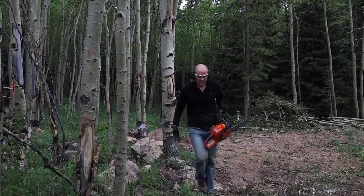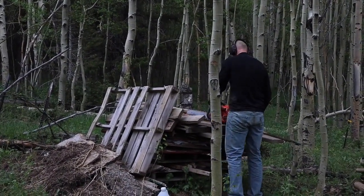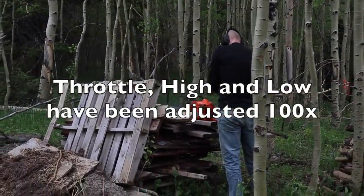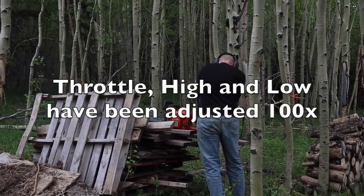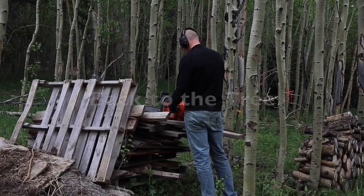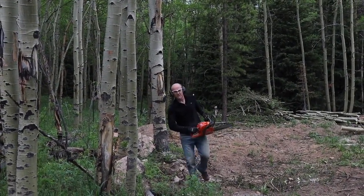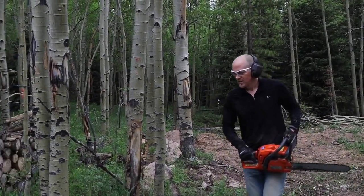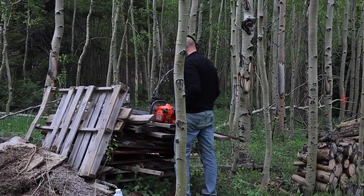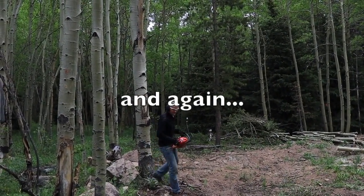Every time you go, you've got to readjust it. Chainsaw's not cooperating. Doesn't want to idle. If anybody knows how to freaking adjust a chainsaw, you let me know. Well, I think you adjusted it eight ways from Tuesday. I know. It was running just fine the last time. Nope.